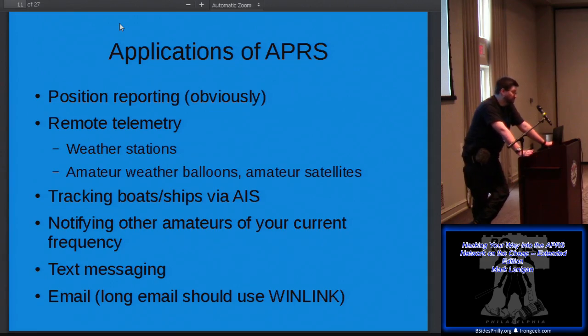Applications of APRS: position reporting, as the name says. It's used a lot for amateur remote telemetry like the weather stations or balloon projects or search and rescue teams. The network also receives information from the nautical maritime AIS network. So if there is any ship or boat in the area that has an AIS beacon on it for the purposes of collision avoidance, you also see that, and it'll tell you the dimensions of the ship in terms of its length, its beam, and its draft, and also typically its next port of call and when it's expected to be in.